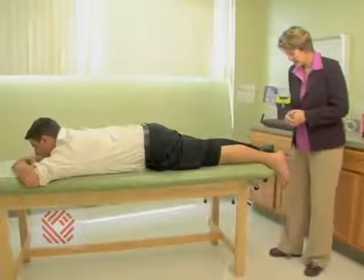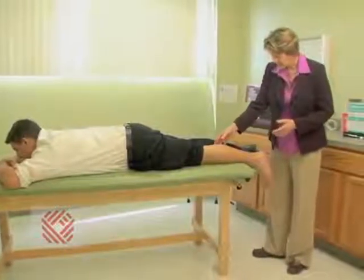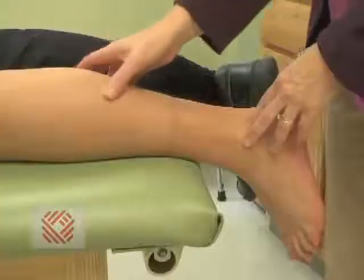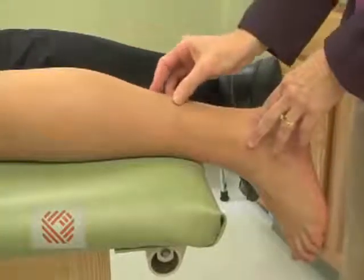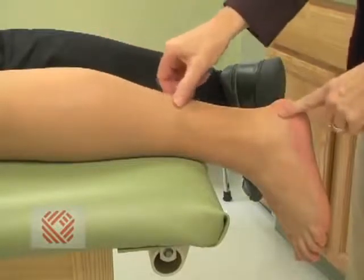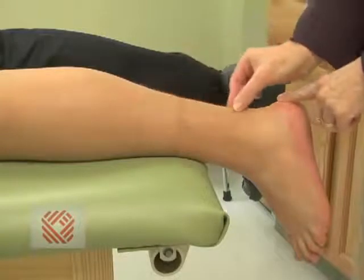When we're looking at the Achilles tendon, my easiest viewpoint is from having the patient lay on their stomach. That way I can look at this, the gastrocnemius muscle, and that goes into the Achilles tendon. The Achilles tendon goes from about here to here and attaches into the heel bone. It's also called the calcaneus.